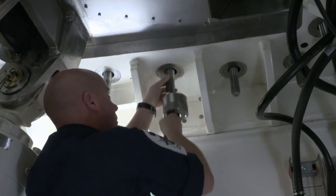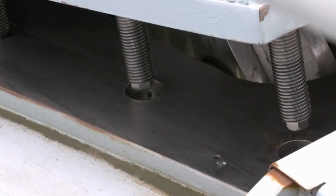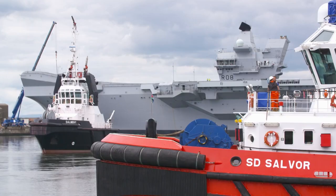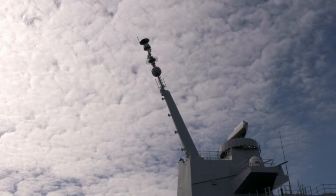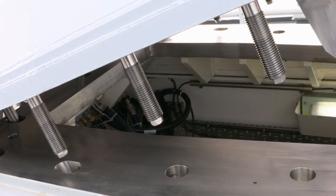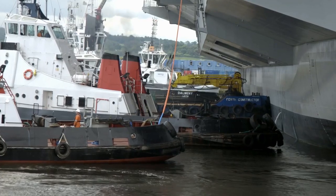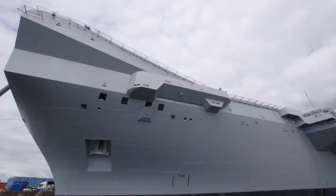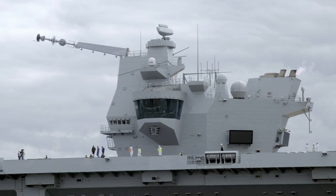It's Monday, June the 26th, 2017. And after 20 years of technical and scientific development, 8 years of engineering and construction, and 2 years to assemble and train the ship's company, HMS Queen Elizabeth prepares to go to sea for the first time. The tide is high, the winds are light, and the ocean beckons.